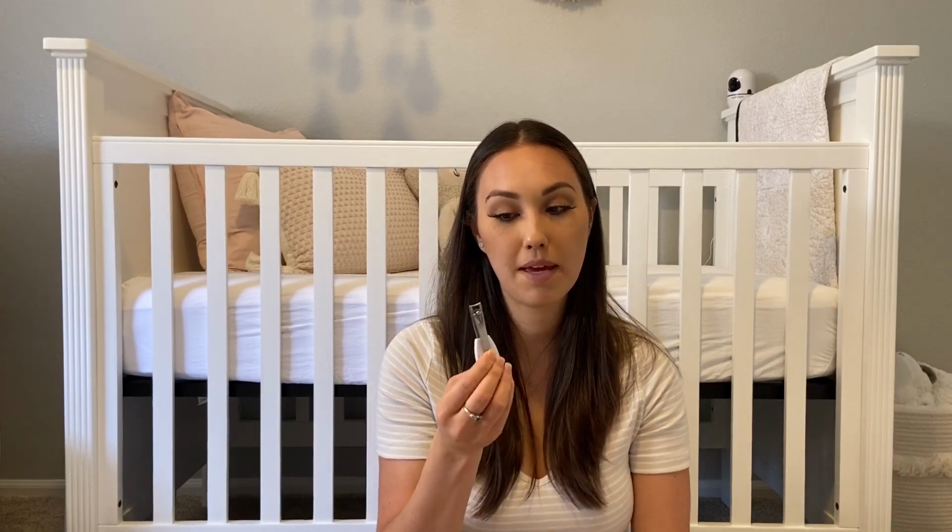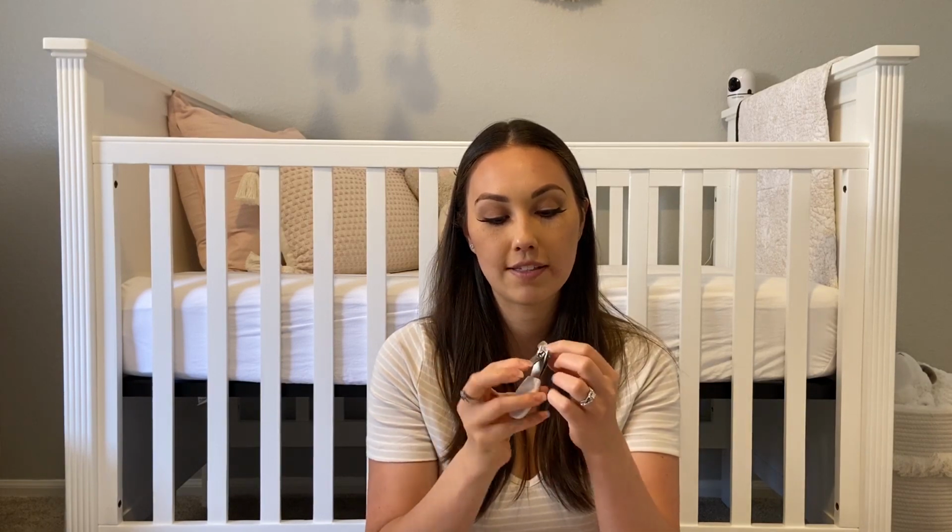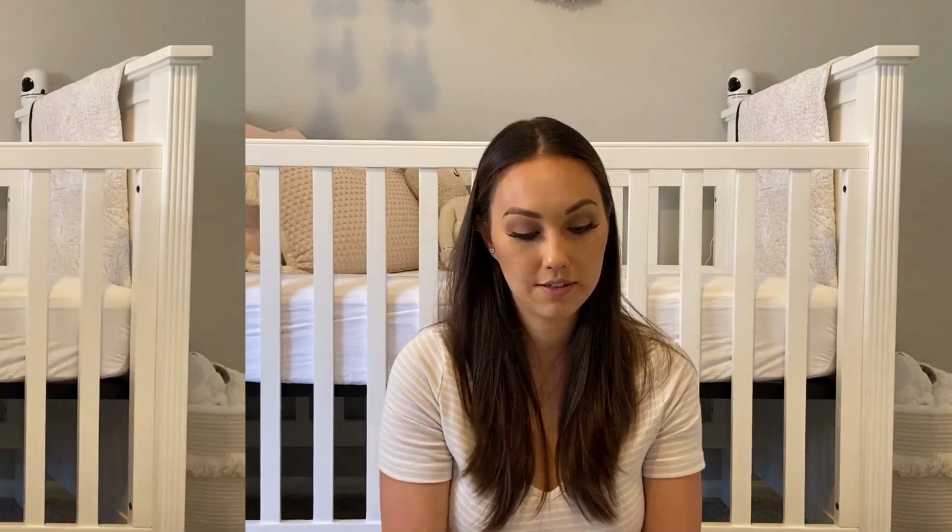And for cutting their nails, I have these Frida Baby nail clippers. These ones are so great. They're the only ones I've ever tried, but I've never cut her. They kind of have a scissor effect, so I can't even cut myself. They also have this little cutout here so you can see where you're cutting. So they are really nice, and I definitely recommend these ones.